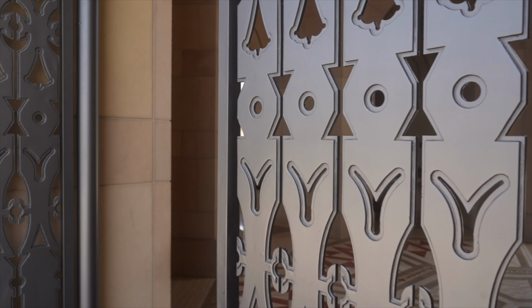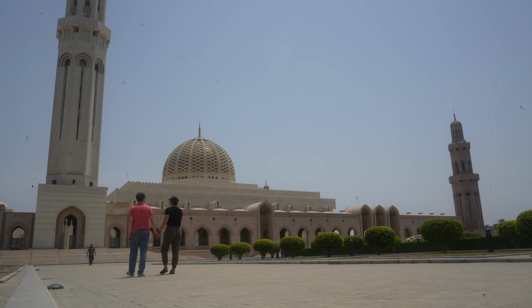Visiting hours are pretty limited. It's like 8 to 11, I think Thursday through Saturday. So unfortunately we came in just after visiting hours on our flight, but it's still amazing to look at this place from the outside. We've been here a total of about 15 minutes and it is so hot.